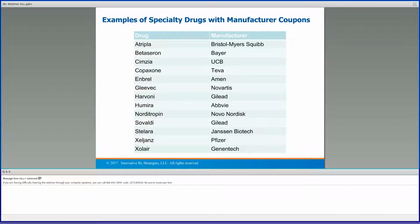So that's really the challenge. This slide here gives you an example of some of the drugs that have manufacturer coupons. And these coupons are significant. A lot of times, they could be $500, $1,000, sometimes $25,000 for the year. Like I mentioned before, sometimes there are caps on the dollar amounts. But there are significant dollar coupons that really help members meet their out-of-pocket costs.